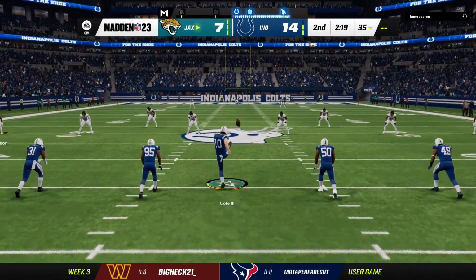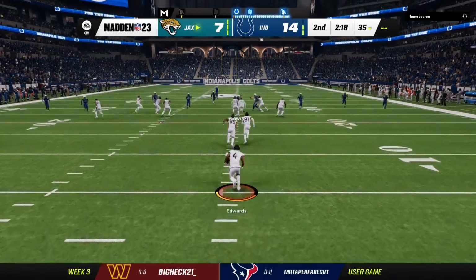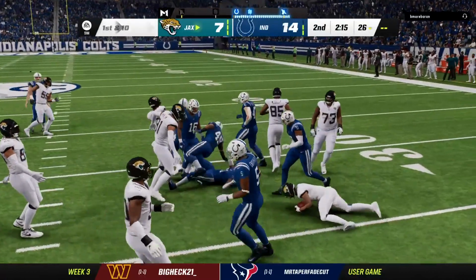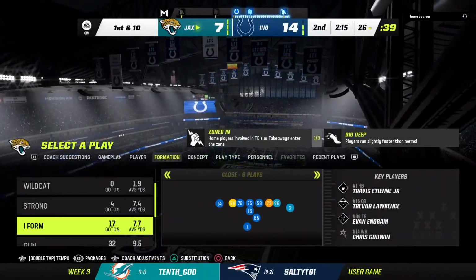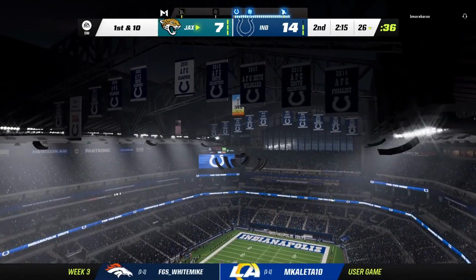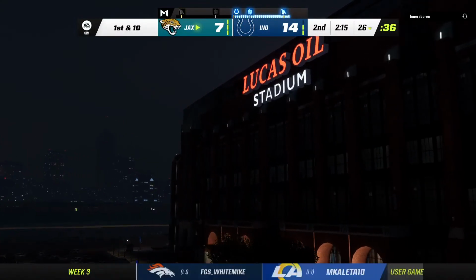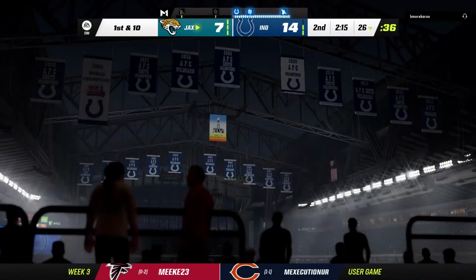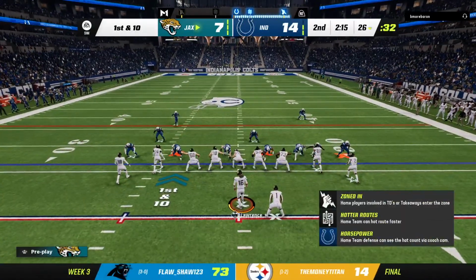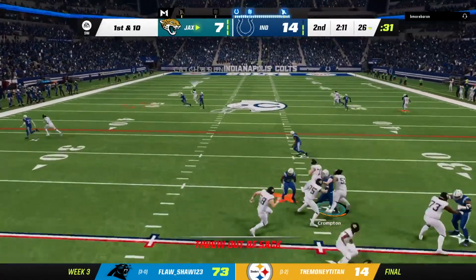They'll get another shot at it now as this one's in the air. Taken in at the 3. And up to about the 26-yard line, just across the 25. Ready, set. Jaguars come to the line to start their next drive. That 7-0 lead is short-lived as they've now given up 2 straight touchdowns to fall behind by 7.